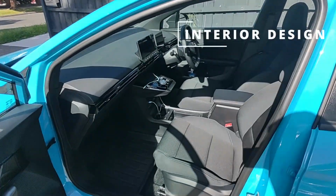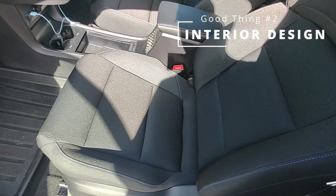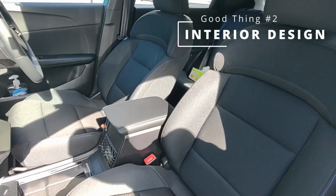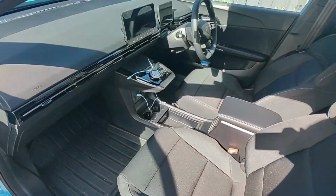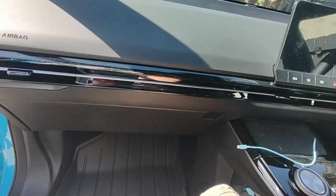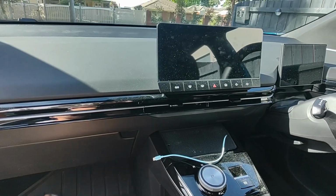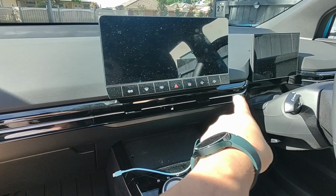Number 2 on the things which I do love about this particular car, the MG4, is the interior. The seats in the base model here are plain fabric with some blue stitching. They look quite nice. And the dashboard design is actually quite reminiscent of a recent model Audi, like the B9 model A4, with the continuous strip across the dash.